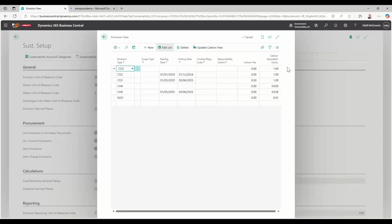This is what's ultimately going to be used in regulatory reporting, for instance. It's the common currency. It's like the reporting currency of emissions. So you can't mix kilograms of carbon dioxide and methane.